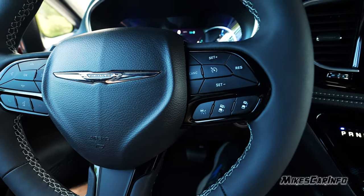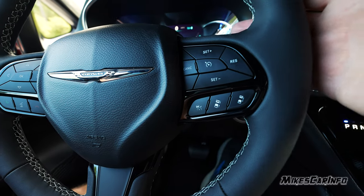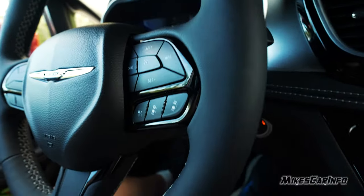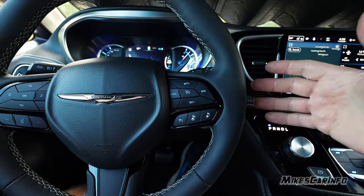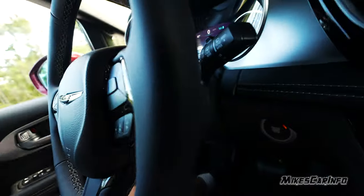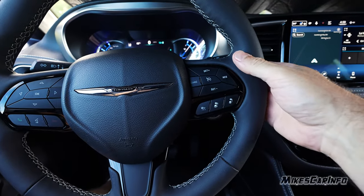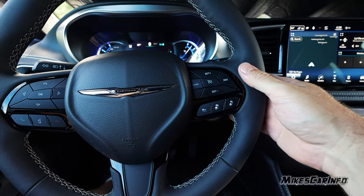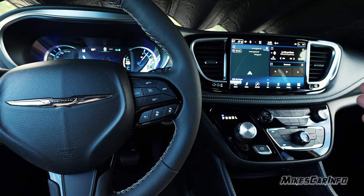So there's buttons here on the front of the steering wheel, but there's also buttons on the back of the steering wheel. Back here, it's designed so that your fingers line right up with it when you're holding the steering wheel here. There's an up, there's a down, and then there's a center button. Basically the up and down here on the right side is for the volume for the radio. The center button is to change through the audio source, and it cycles through the available sources.